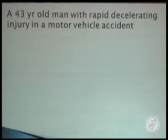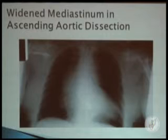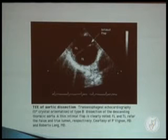Also, the traumatic disruption of the aorta in a decelerating injury of motor vehicle accidents is very important. It's not a very common injury, but when you see it, you might see a widened mediastinum. Widened mediastinum is not necessarily due to aortic dissection. It may be due to mediastinal hematoma. Sometimes there may not be any relationship between the aortic dissection and mediastinal hematoma. But it's interesting to note that most of these patients with a traumatic disruption of the aorta have a widened mediastinum. And the dissection in these patients is in a different location.